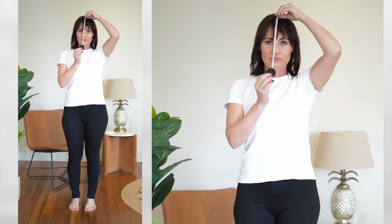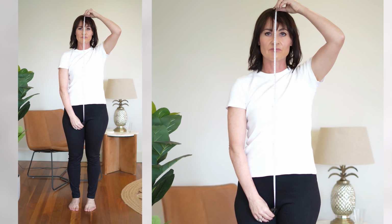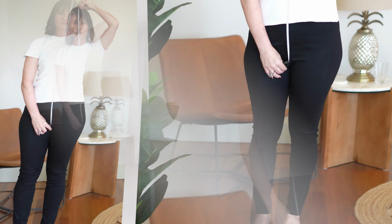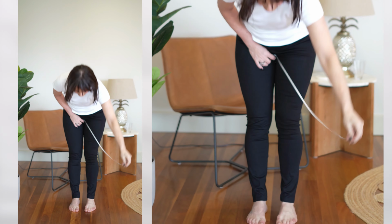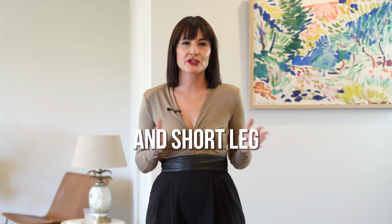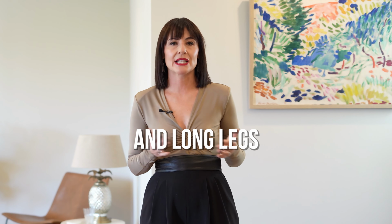First, you should measure from the top of your head to the break of your legs, the point where your legs naturally lift. And then you measure from the break of the leg to your toes. The two measurements will tell you your vertical proportions. Equal dimensions mean you have a balanced proportion. If the first measure is more than the other, you have a long torso and short legs. If it's the other way around, you have a short torso and long legs.